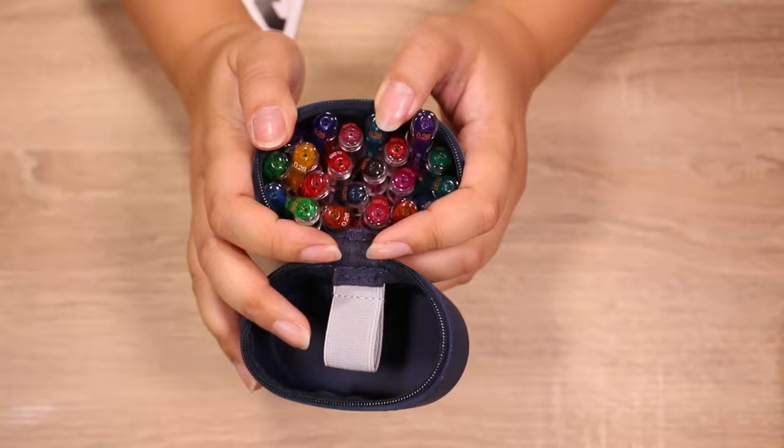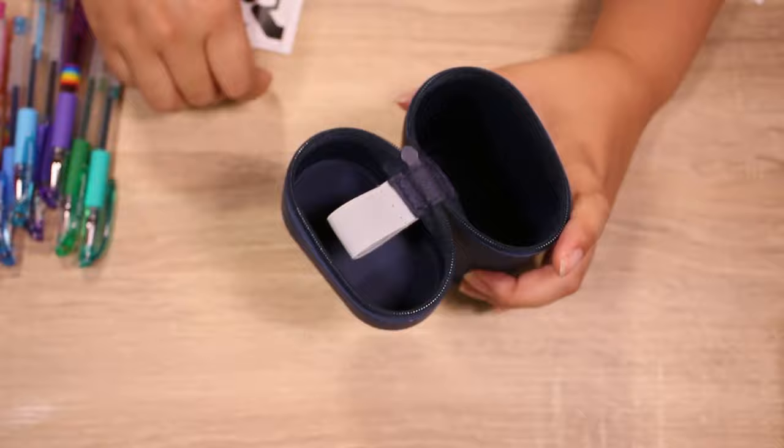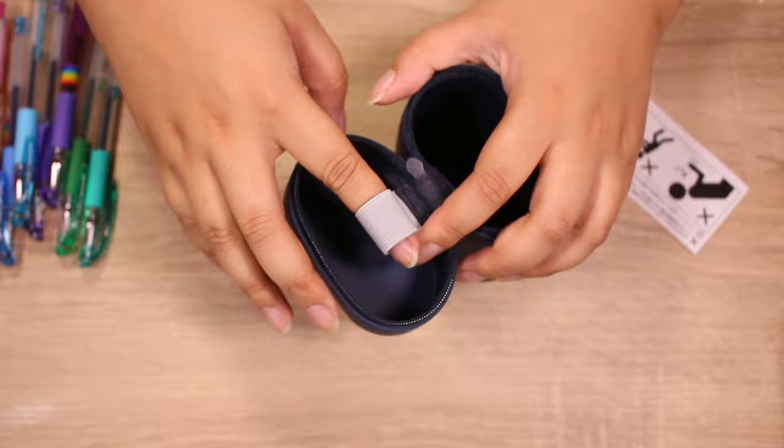Let's push it up. I mean, you still have pretty good access to it. I personally probably wouldn't jam pack it this full. Still unsure what this strap is for. Doesn't really say here. Would you put an eraser in there? I don't know. Now we're moving on to the pouch types.